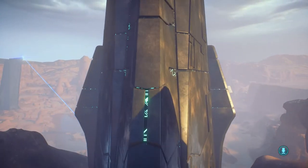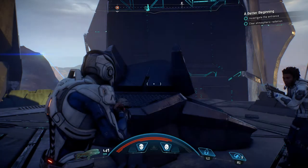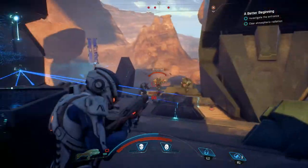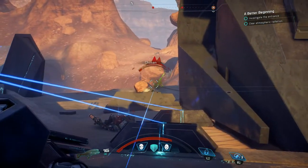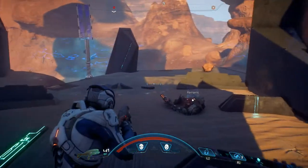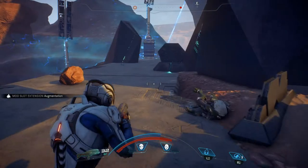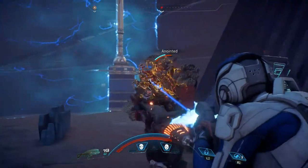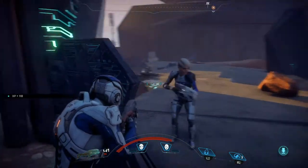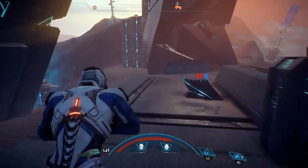Interface accepted. Kett dropship! Seriously? Can't catch a break. Seem to appear everywhere we find Remnant tech. I was just thinking the same thing.